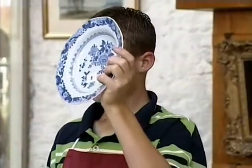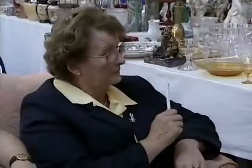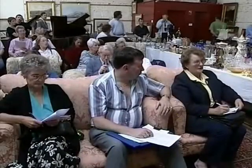Number 6, mid-18th century Chinese blue and white porcelain plate. £20, £20 only for the blue and white plate. 20 is your bid, ladies bid at 20, in the middle at 20. The gentleman standing near me at 22. 24, ladies bid sir, 26. 26, the gentleman, madam, near me at 26. On my left at 26, gentleman's bid, standing and selling then at £26. 234 is the buyer, thank you.